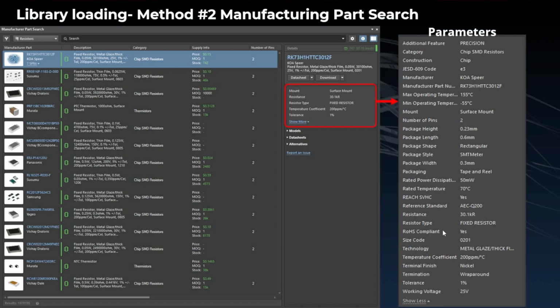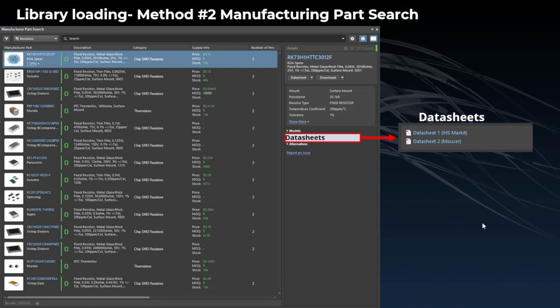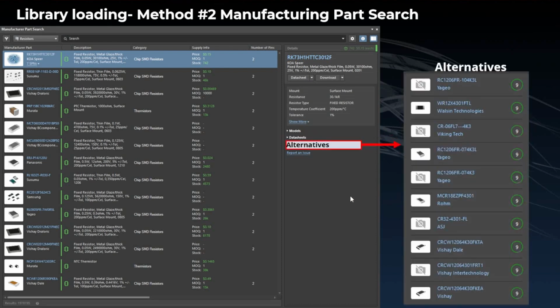It also then looks at your compliance. There's different parameter information here. There's also the models that you've got available to you, the schematic symbol, footprint, and so on. There's also the data sheets, and alternates, which is a very important area right now. And we're going to look at this more in detail later on. I'm sure you'll know how. Okay. But that is your makeup.